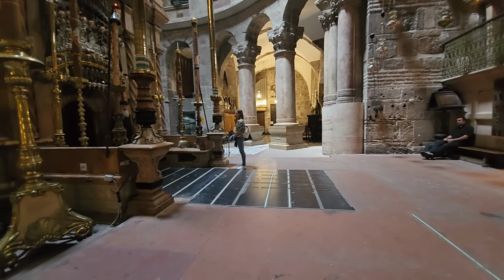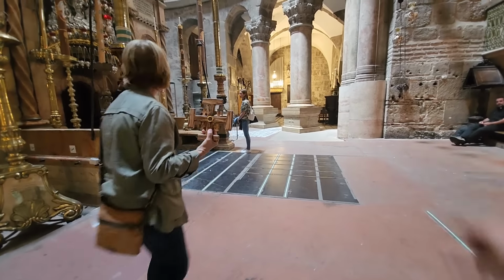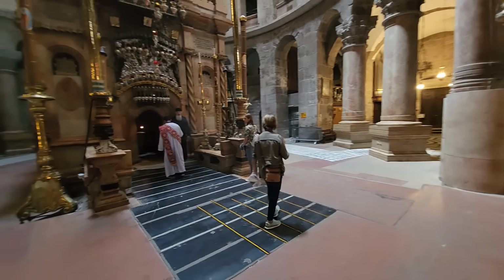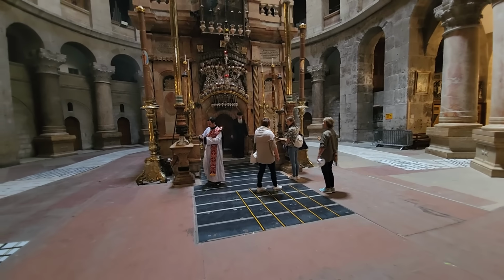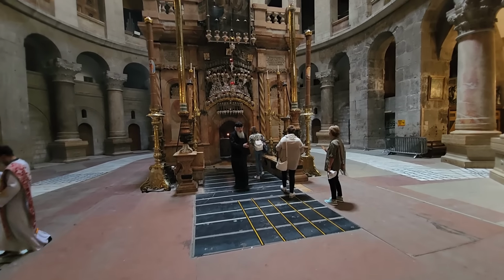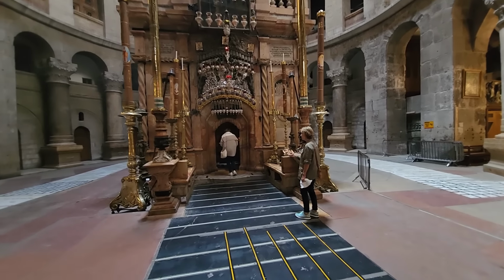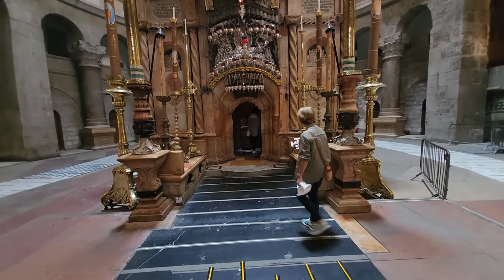And what I will ask you to do, if it's okay by you, enter with her, but stay, wait there, please. I myself cannot go in with the camera into the tomb of Jesus. Yeah, Georgina, you can go in.